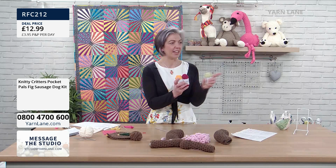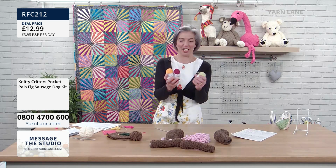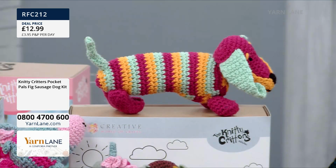Yeah. And can I just say, Fig the sausage dog is my favourite because my cat's called Fig. Oh! So give my cat a name check. Oh! So you get 3 balls in each of those kits. Oh, lovely. 3 of these, and these are the Fig colours. So 3 balls of cotton.